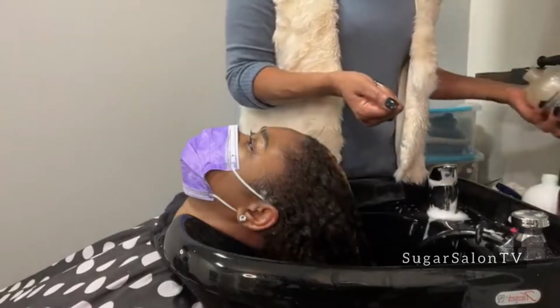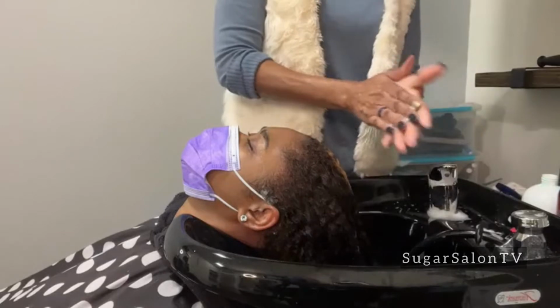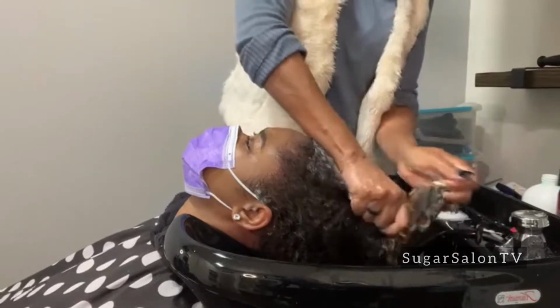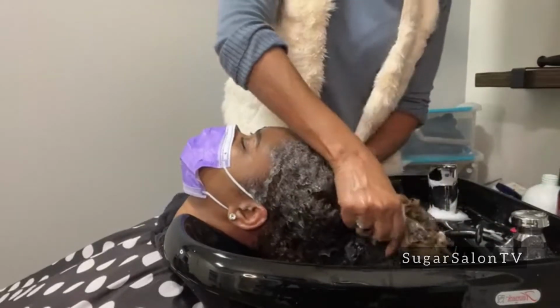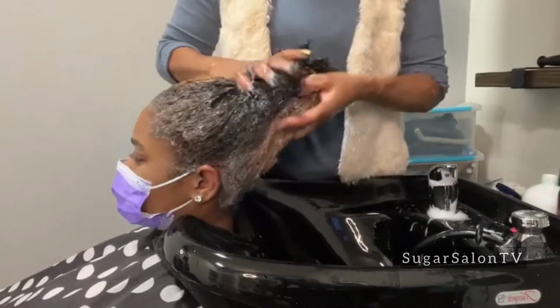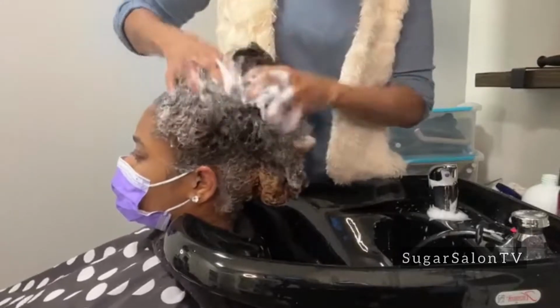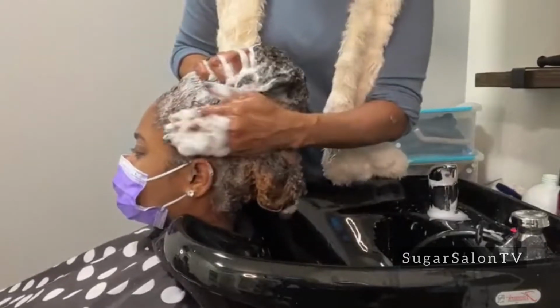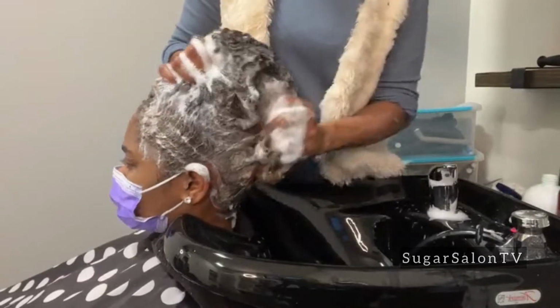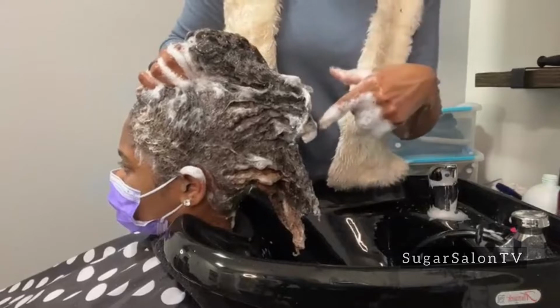So I'm actually giving her 4 shampoos, probably because of the severe flakiness in the scalp. So this shampoo, that's a sulfate-free shampoo. Again, it's going to be a brief shampoo. It's not going to be a long shampoo scrub, because I've already shampooed it 3 times, so this is the 4th time.